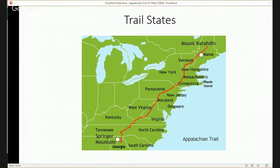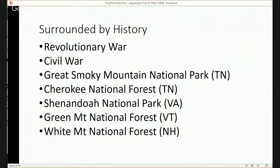These are the trail states. The Appalachian Trail winds through 14 of the United States, from Georgia, North Carolina, Tennessee, Virginia, West Virginia, Maryland, Pennsylvania, New Jersey, New York, Connecticut, Massachusetts, Vermont, New Hampshire, and Maine. And the trail passes through 10 of the original 13 colonies. So you know that it is absolutely just surrounded by history.